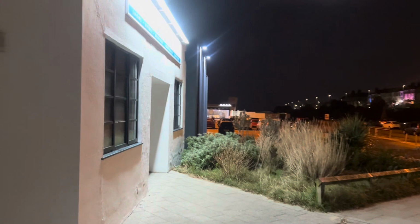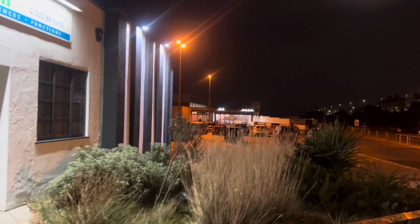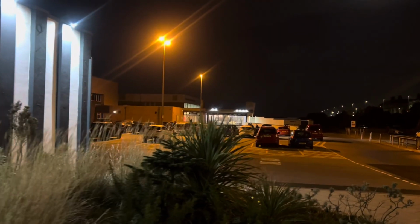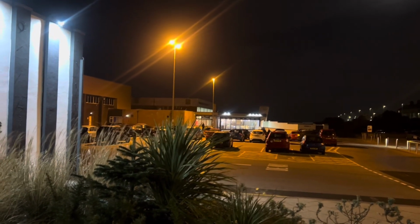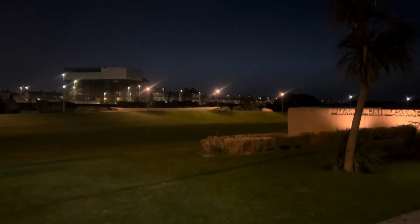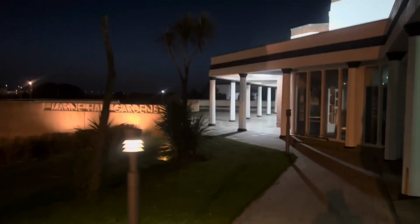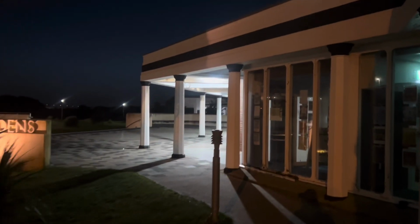Now we're coming up to the YMCA building, where it is the gym, FBK cafe, and the swimming baths just over there. And you've got toilets around to the side as well, and another entrance to the beach. So we are going to go back on the beach now. So yeah, I'll see you when we get there.